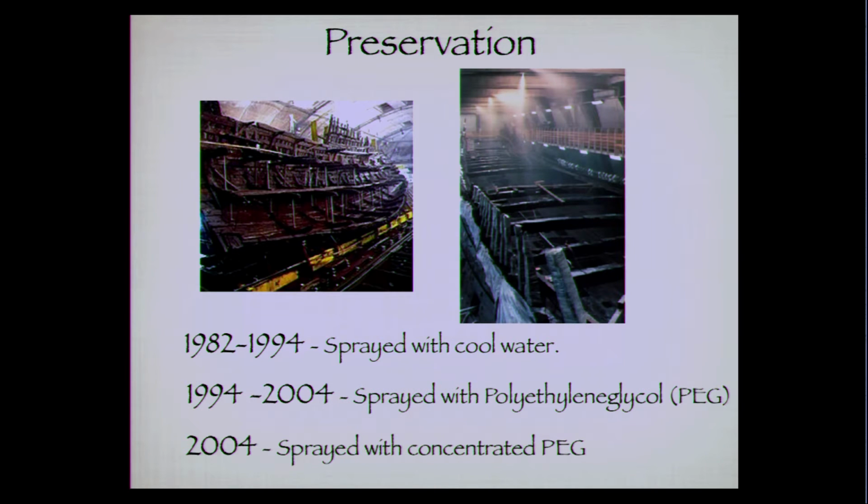In 2004, they sprayed the ship with a concentrated solution of PEG, hoping to accelerate the process of this strengthening of the scaffold. And that's what they're spraying till now. You can see a little sprayer here. This is where the PEG and water solution is mixed and sprayed on the ship.